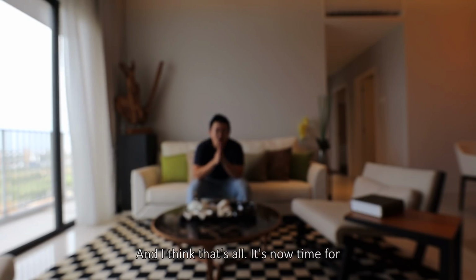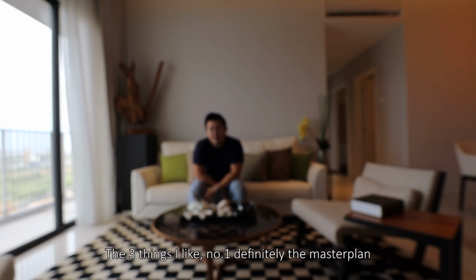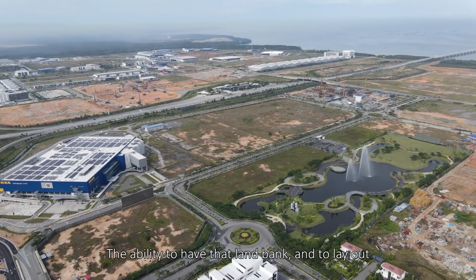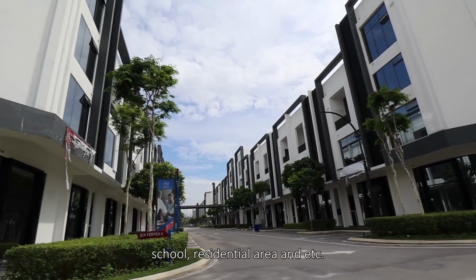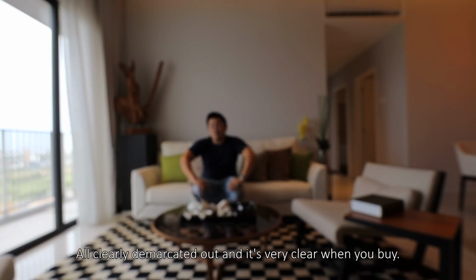And I think that's all. It's now time for Sean's Take 3 on 3. The 3 things I like: number 1, definitely the master plan. The ability to have that land bank and to lay out the plans one by one, which is the commercial area, school, which is the residential area, and so on. All clearly demarcated out, and it's very clear when you buy.